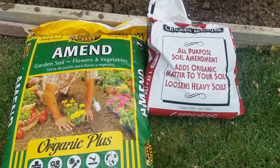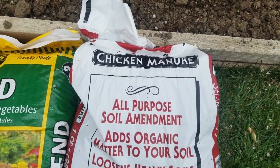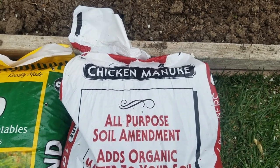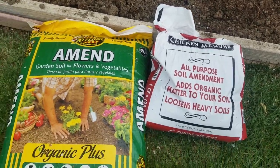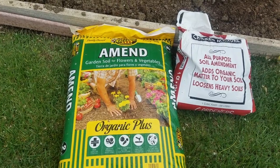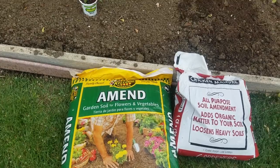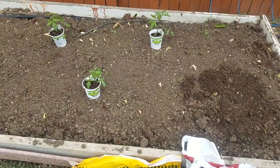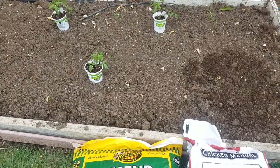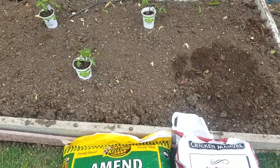Now, another thing I added was this right here, chicken manure. Now, another word for manure, I'm going to tell you right now, boys and girls, it's poop. So these two things are actually really good for plants. When you mix it in with the soil, it gives the soil a lot more food that the plants love. And so that's all mixed in there. So we got some nice healthy soil. We also have another thing coming down, a little bit of rain, which we'll talk about in a little bit. But let's move on and do some planting.